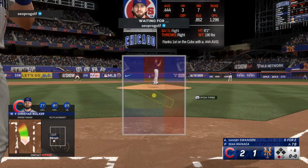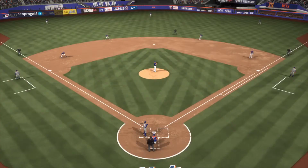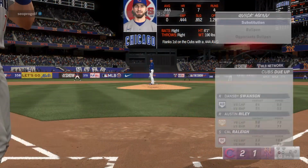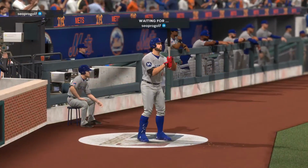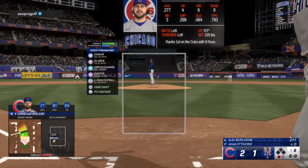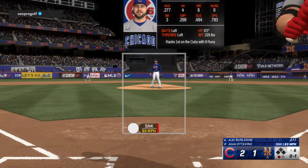And here's the DH for the Cubs, Dansby Swanson. 3-pitch strikeout last time up. Got to put up more of a fight in this one. Now a move being made for a pinch hitter, Alec Burleson. 1 out, the bases are empty for him. In there at the knees.